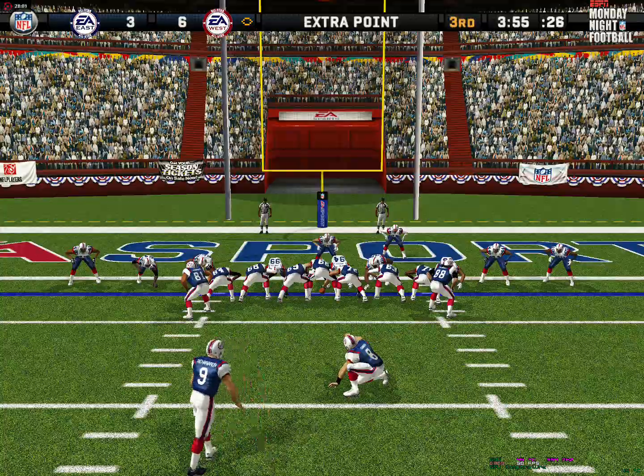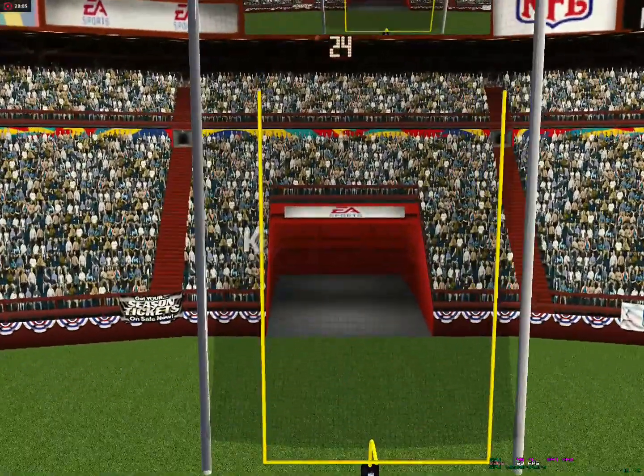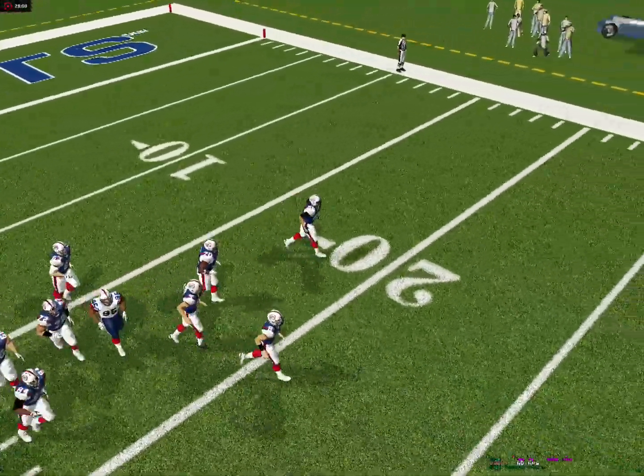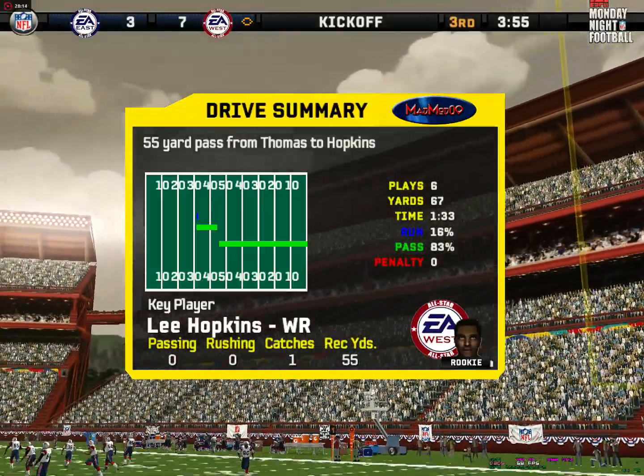Richardson comes in for the extra point. The point after is good. Big time drive there with a touchdown to take the lead. Now their defense is going to head onto the field. It's going to be up to them to protect this lead.